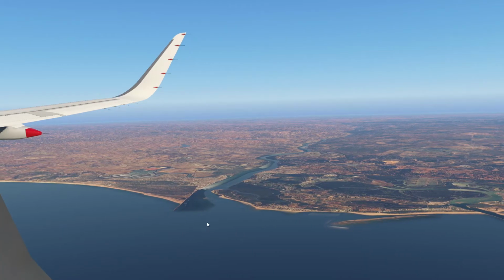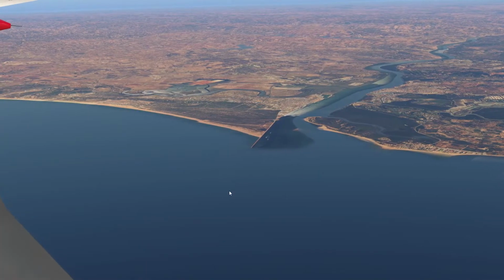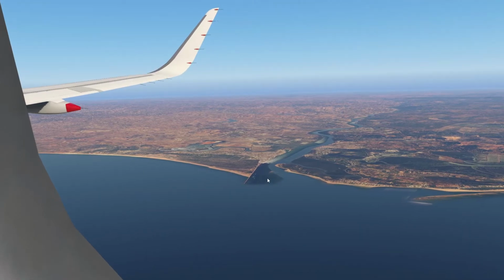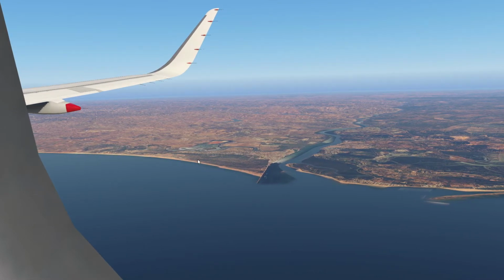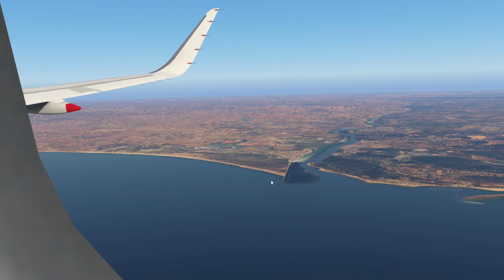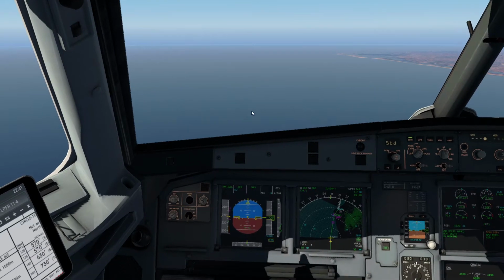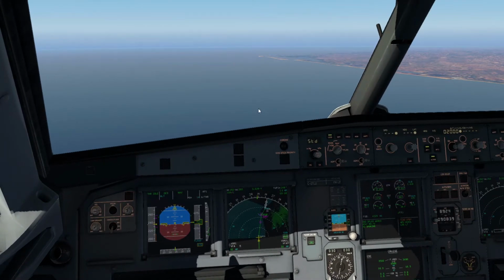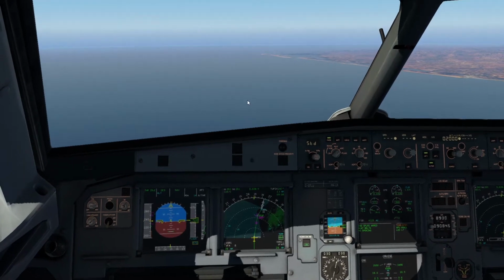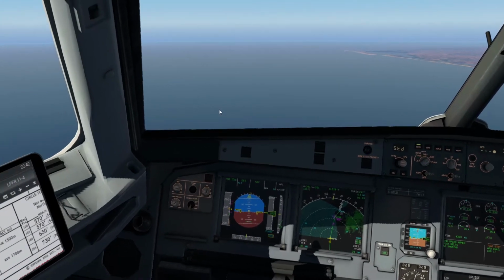Look at that. There's the border there. Look how beautiful the seas are down here. They are lovely, aren't they? Here in the southern Mediterranean. There's Spain there. That's all Spain, and then this side is Portugal. I'm about to enter into Portugal. I'm about to enter into Faro, and that's a little land down there. So there we go. Descending down and getting ready for our arrival.